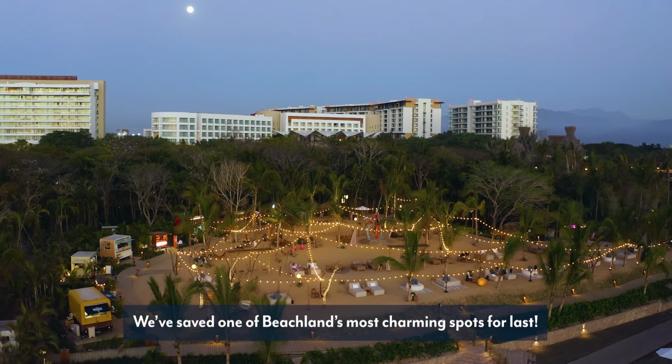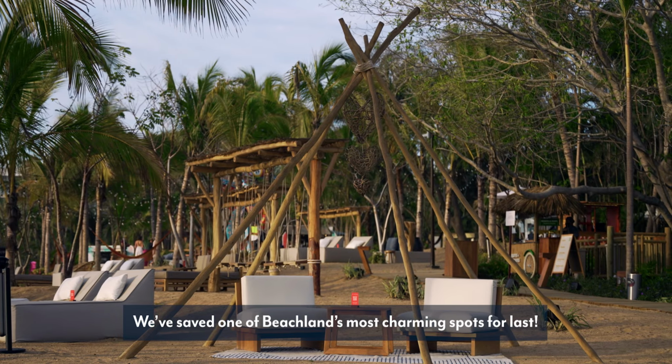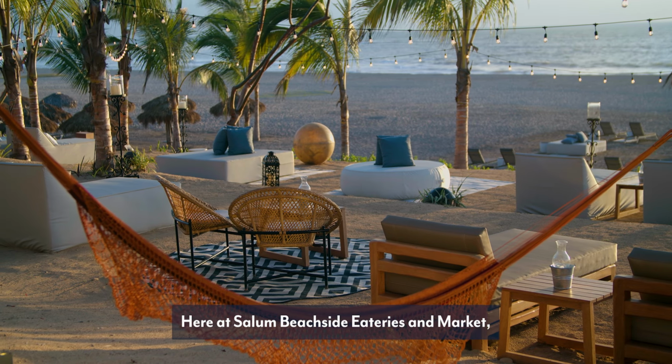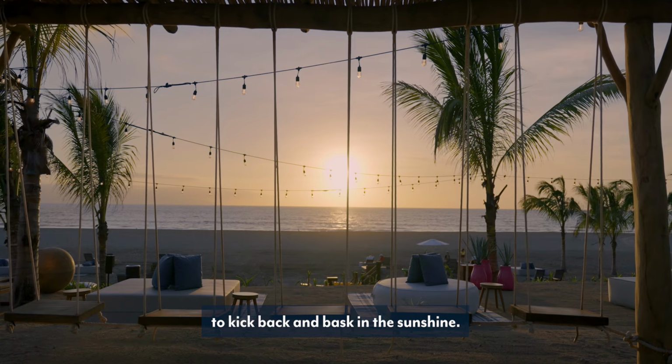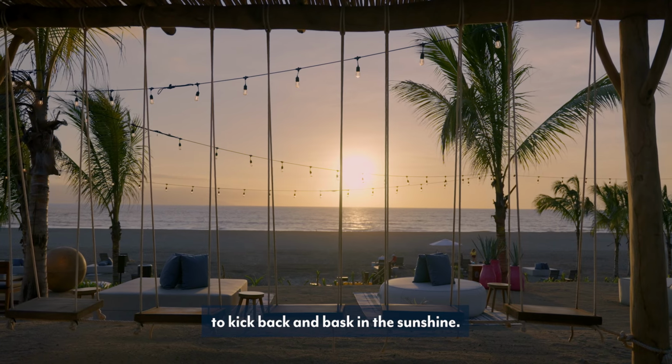We've saved one of Beachland's most charming spots for last. Here at Salem Beachside Eateries and Market, you can choose from a huge array of swings and loungers to kick back and bask in the sunshine.